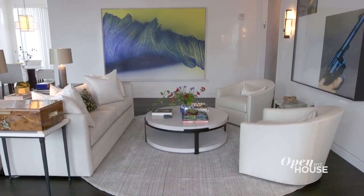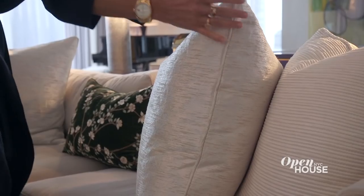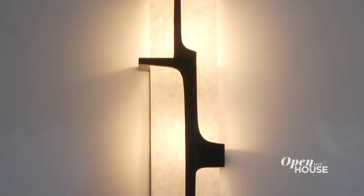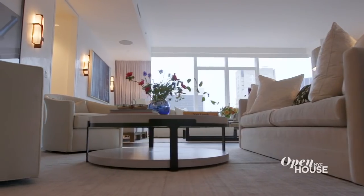With a great big space like this, it gave me the opportunity to create multiple seating areas for my clients. Each piece of furniture is covered in a beautiful texture. I also treated the walls with a high polish Italian plaster, which was custom designed. It captures the light as it dances throughout the space like a fabulous Broadway show.